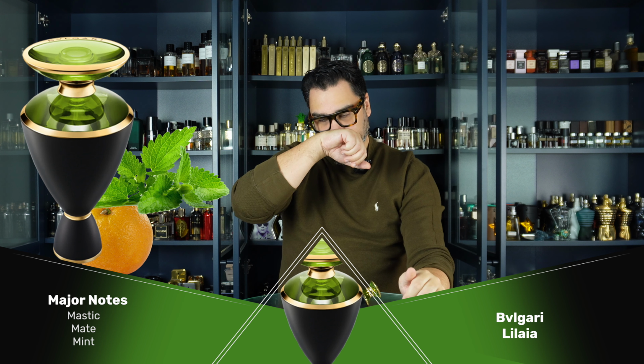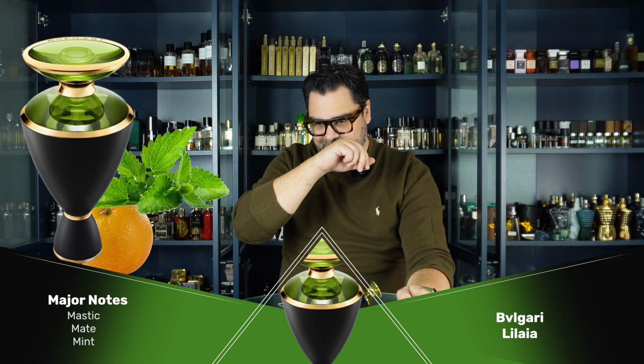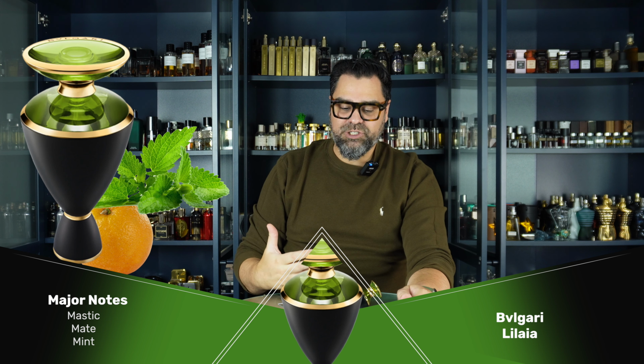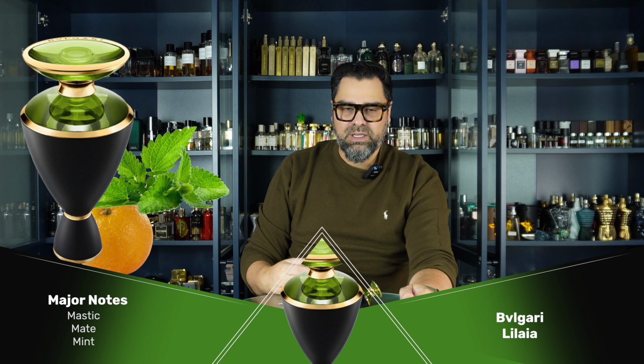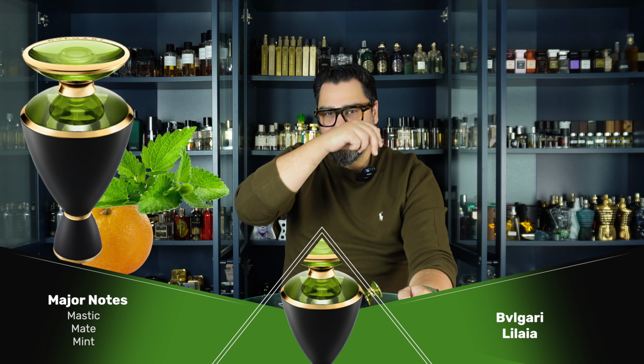Now, it doesn't smell like Sauvage or something like a designer. You know, I didn't have much hope in the opening. It is just a typical orange. There's nothing crazy here. The mint is an herbal mint, which is okay. It's kind of like Roadster. That's fine.